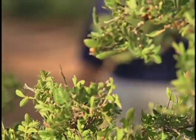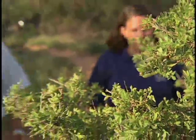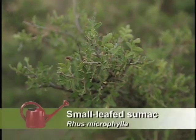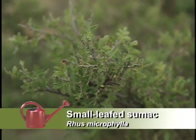I'd like to show you this bush over here. That's pretty. This is a little-leaf sumac. This grows throughout the Southwest. It's a good, tough, hardy plant. It certainly is, and the berries provide excellent food for wildlife. Even deer and antelope browse it. It's called buckbrush because of that. It's one of three different kinds of sumac that we have out here in the canyon.